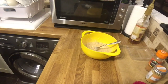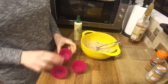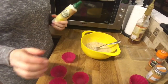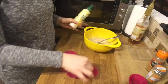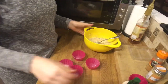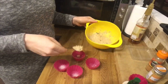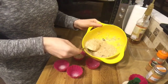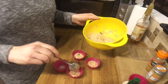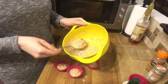We want to grab our Fry Light and our tins. I think this mixture usually makes 4 little ones. But you can't see that there, can you? So just a spray of Fry Light in each case, and then we want to divide the mixture. So yeah, this will be my Healthy Extra B plus 2 sins.